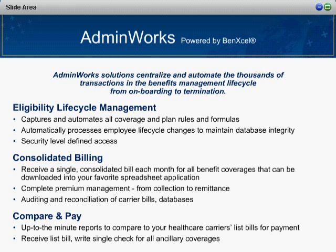A natural byproduct of eligibility lifecycle management is true consolidated billing. Now, this is a loosely thrown around term in our space, but most never really describe what it should do. Under AdminWorks, the employer receives one monthly invoice for all of their coverages. The employer sends that premium to AdminWorks, where it is then remitted to the appropriate carrier and/or vendor. Also, AdminWorks handles the entire reconciliation process. The HR department has only one eligibility database instead of interfacing with 5 or 6 each month. For those employers who still want to pay their carriers directly, AdminWorks provides the compare and pay option.